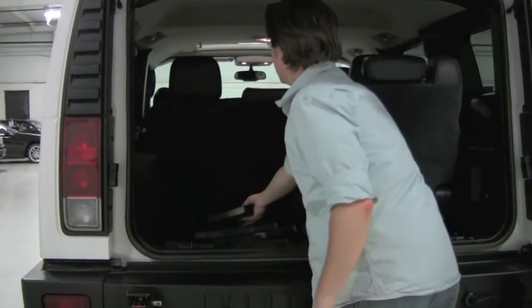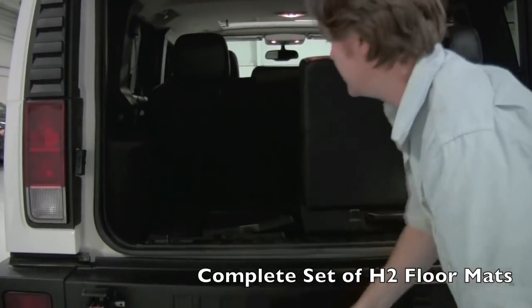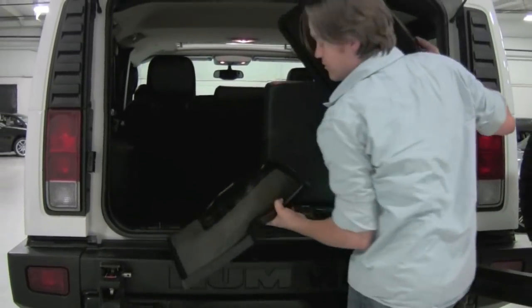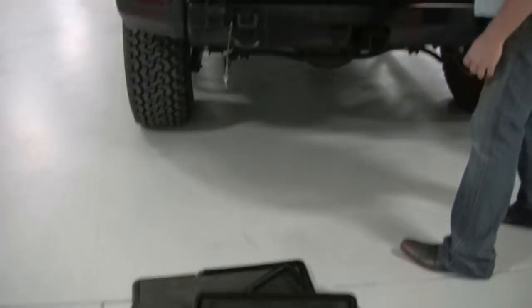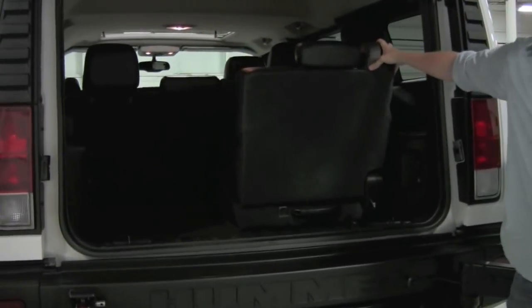You've got the full set of Hummer floor mats, which I really need to stress the condition they're in. They really are beautiful. So you've got full front and rear. Also, you do have the sixth seat back here, so you have a third row for an extra occupant.